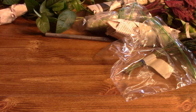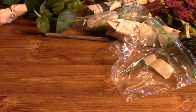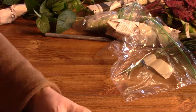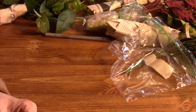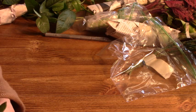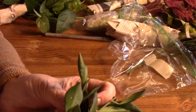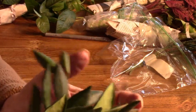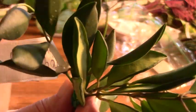Oh. I'm trying to go up as fast as I can here because this is a big box. Oh, these are beautiful. Hoya bilobata. That is gorgeous. Wow. The leaves feel like velvet.